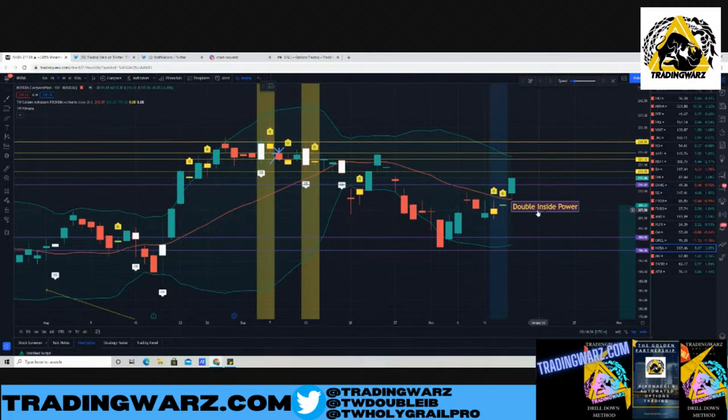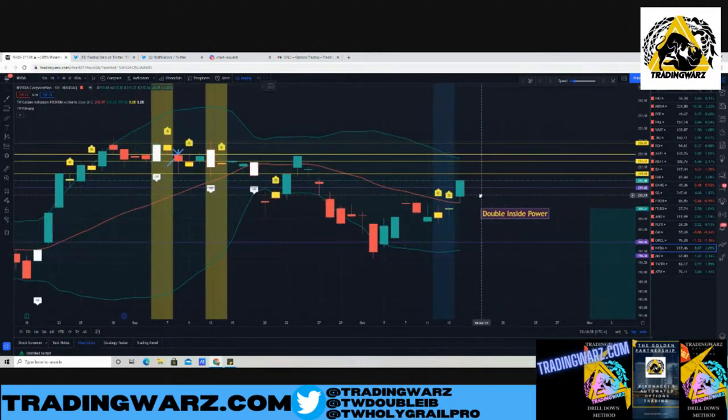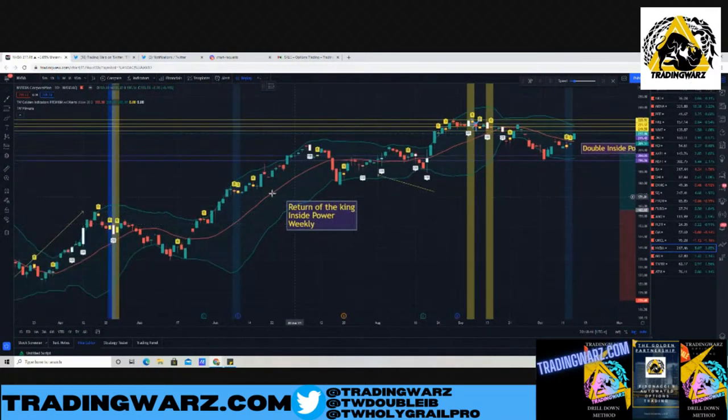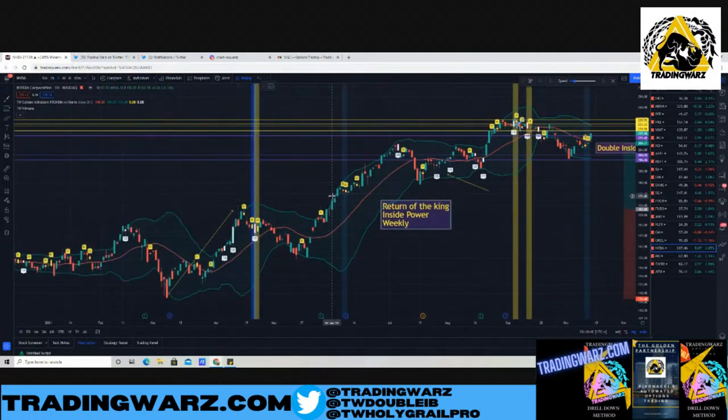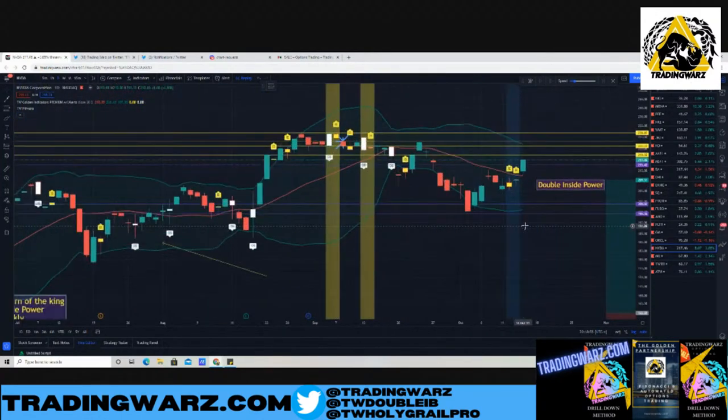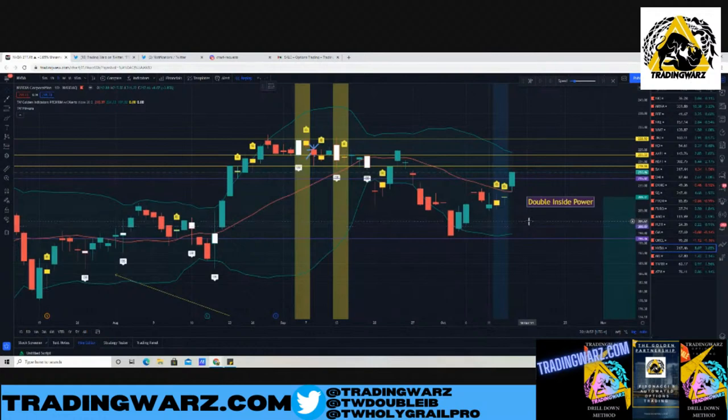So if we look at NVIDIA from yesterday, we had a double inside bar pattern. This is why I always tell you guys, double inside bar pattern is so important. It's rare. It doesn't happen. Look, the last one happened in June 2021, then before that, December 2020. It doesn't happen too often, and it gives you an indication that something's about to go down.